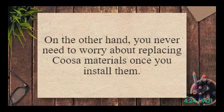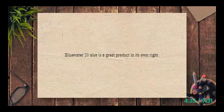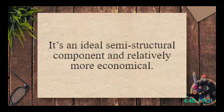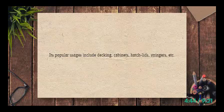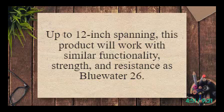On the other hand, you never need to worry about replacing Coosa materials once you install them. It saves you time and effort as well as takes little to no maintenance. 2. Blue Water 20. Blue Water 20 also is a great product in its own right. It's an ideal semi-structural component and relatively more economical. Its popular usages include decking, cabinets, hatch lids, stringers, etc. Up to 12-inch spanning, this product will work with similar functionality, strength, and resistance as Blue Water 26.